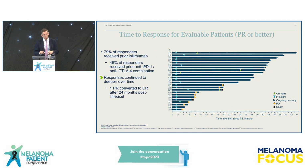This is trying to show you, and again, each bar is a patient, that over time, these responses can be durable. So if you look at the dark blue triangles facing this way, it's showing you that those patients are still on the study, if you like, and they have ongoing response in their melanoma. And you can see how far out some of those are. The upside-down blue triangles show you when the first scan showed that the tumour was shrinking.